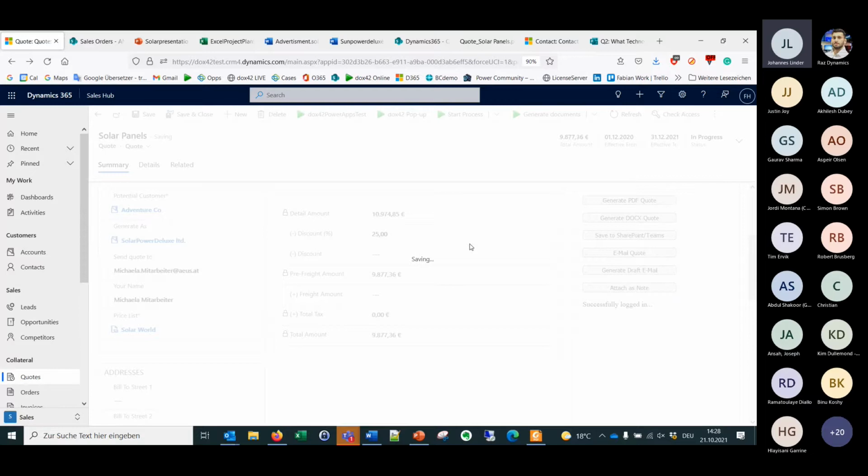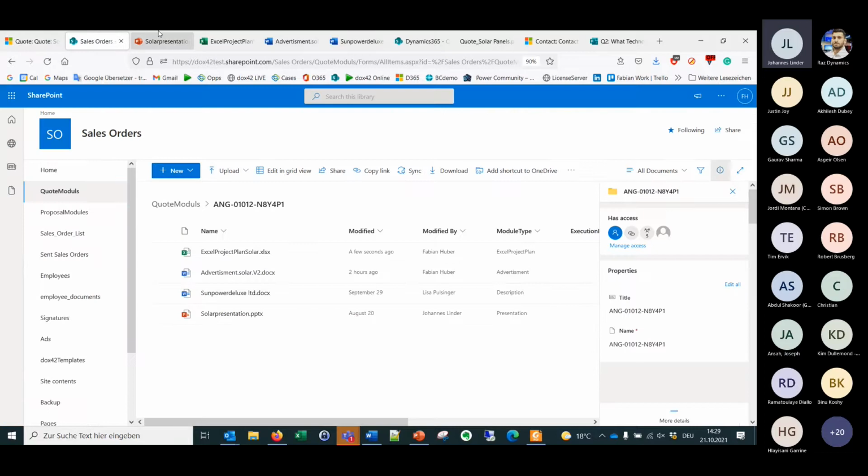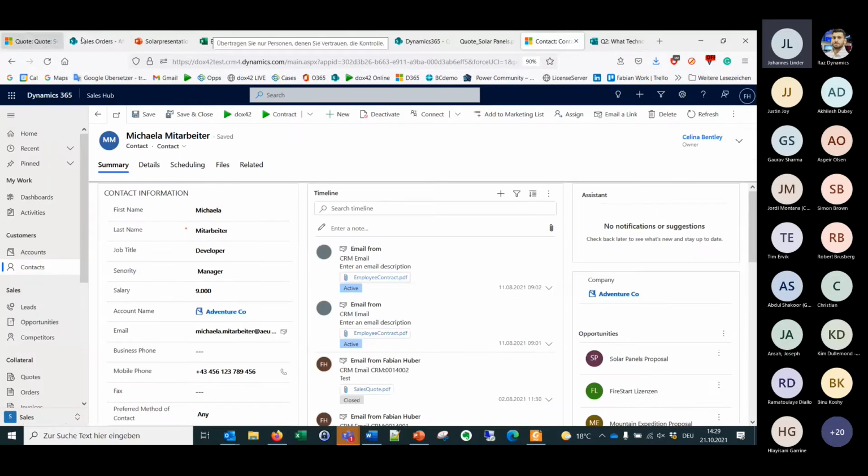And now in the background, the flow will be triggered, and we have a Power Automate Premium connector. So it's pretty easy then to configure your flows in your Docs4U 2 online service with Power Automate. The flow triggers our connector, triggers our server, and the server regenerates the quote and puts it directly again to the SharePoint library, the same one that we have seen before, but we just changed the name differently.